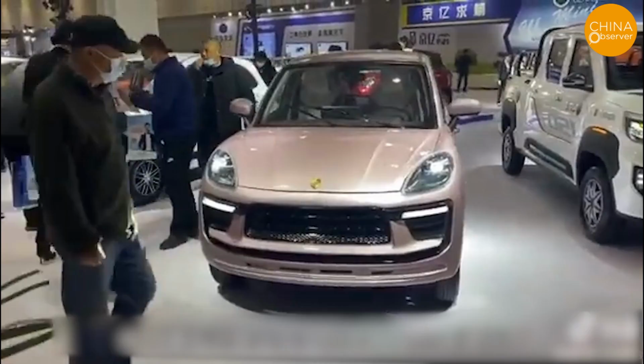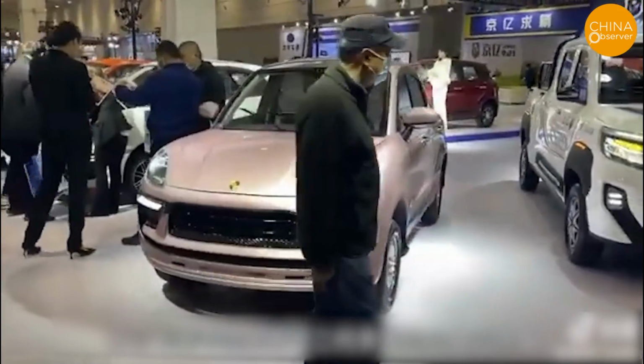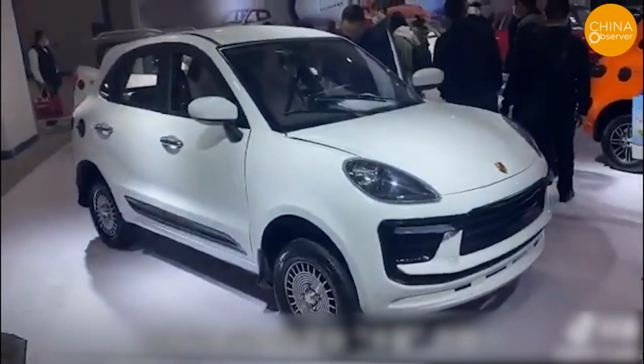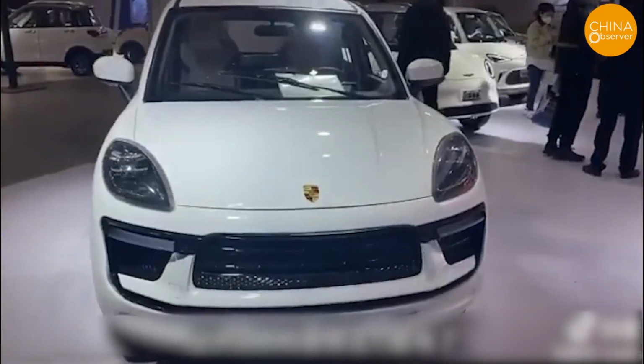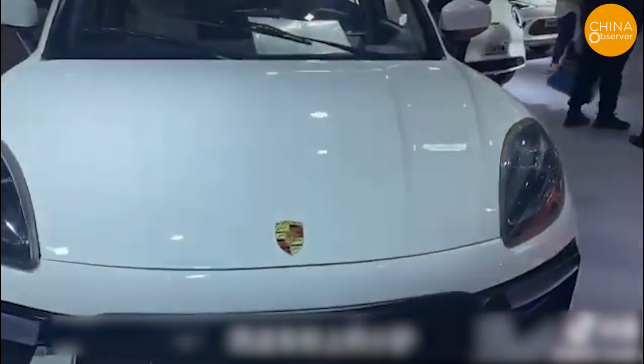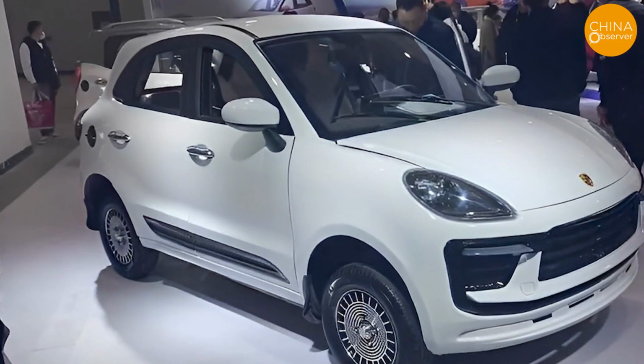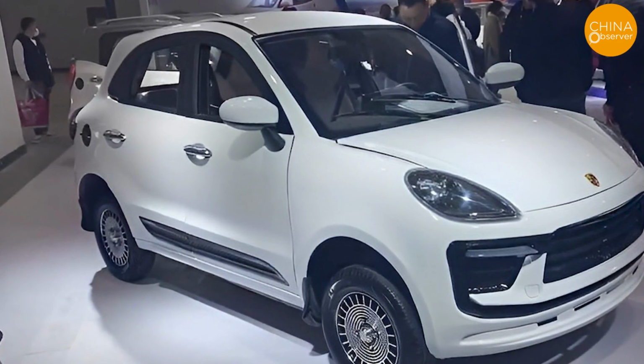This Old Man Joy vehicle has seamlessly adopted the most imposing waterfall-style air intake grille of China's domestic luxury brand Hongqi. And surprisingly, it doesn't feel out of place at all. It can satisfy the desire for a grandiose appearance.